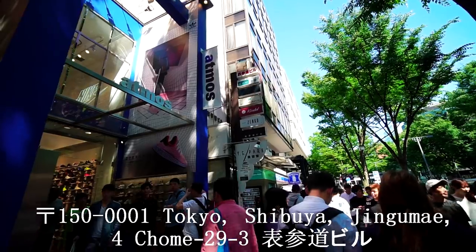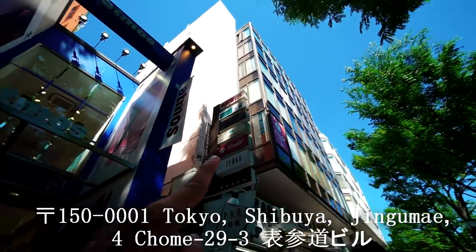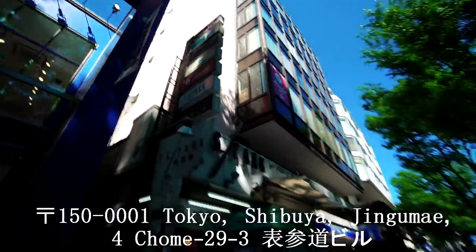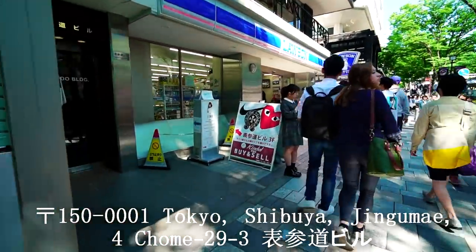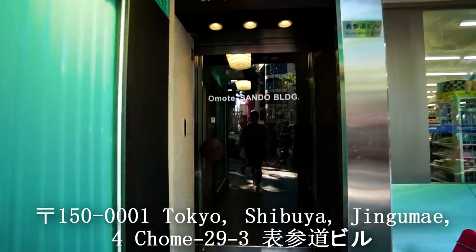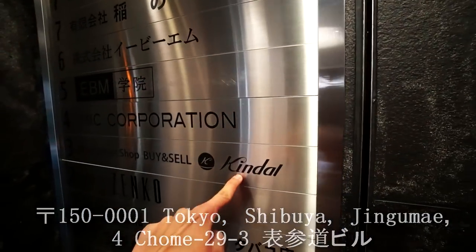Just for reference, because people always ask where these stores are, Atmos Harajuku is right here. There's a Kindle sign on the third floor, all the way up there. We're gonna walk a couple of steps and it's gonna be to the left in here. So I gotta push. Elevator, third floor.